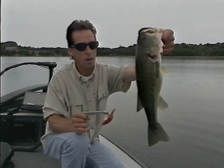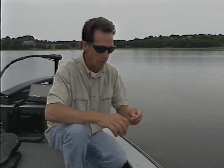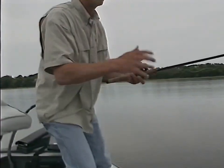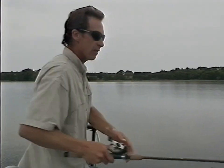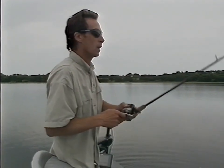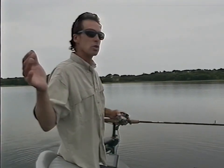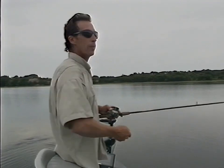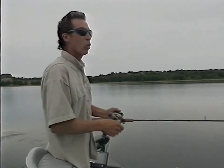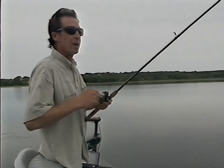There we go. Not a big boy, but there's some big ones on this point. Right now I'm using a pretty fast action rod with 17 pound test mono. If you were fishing a softer rod, the whole rod will just load up into the weeds and you won't be able to rip the bait clean of the weeds, which is the real key to weed fishing with crankbaits.